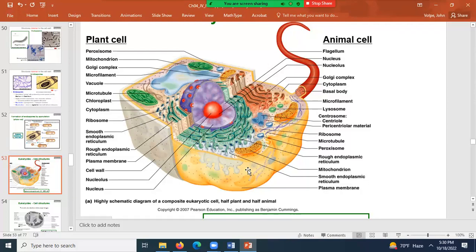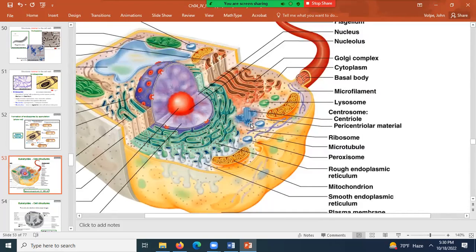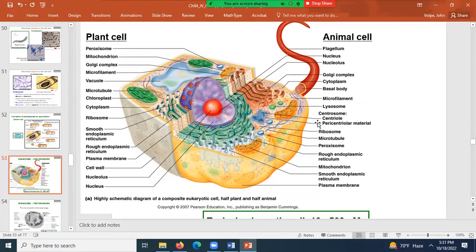Here's an organelle, if I can find it. Animal cells have the centrosome, which includes the centriole and the pericentriolar material. Those are used in making the mitotic spindle during mitosis and meiosis. And plant cells have a mitotic spindle, but they do not have a centrosome. All right, any question about any of that? Note that most of the organelles are similar in both the plant cell and in the animal cell. Like you can find a nucleus in both, the mitochondria in both, the Golgi complex in both.